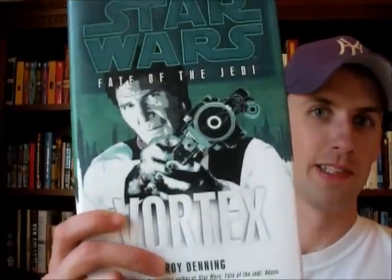Number 4 is a Star Wars book, Vortex, which is in the Star Wars series Fate of the Jedi. The reason I like this one is a few reasons. Main one is how cool is it to see Han Solo pointing a blaster at you on the front cover. I mean, there's not much cooler than Han Solo and a blaster.